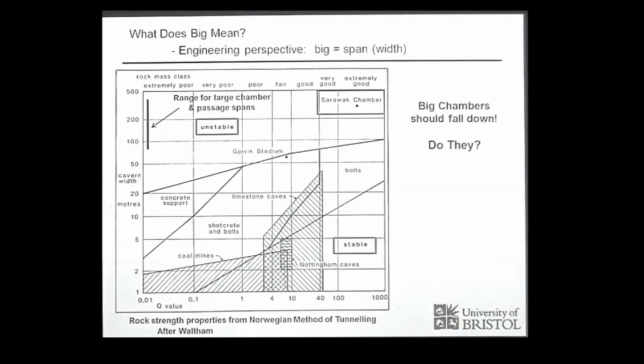What's happening? Here's a slide from Tony Waltham, and it's plotting up practical values. Engineers are practical people. They look at things, they find things that stand up, they find things that fall down, they put a line between them, and they build the things that stand up. This is the Q value here, which is essentially a measure of the strength of the rock versus the width of the cavern up this side through here. And you can see the coal mines here and Nottingham Caves, not parochial at all, limestone caves. And here's our Jovik Feld Hall.